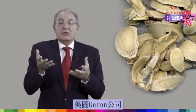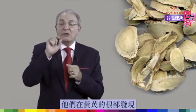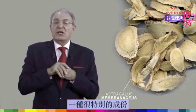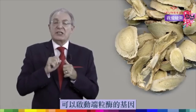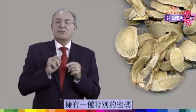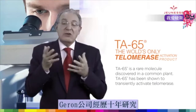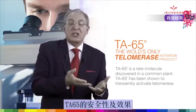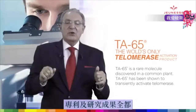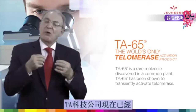One of them, the Geron Corporation in the US, while working on ancient Chinese remedies, discovered that in the root of one herb called Astragalus membranaceus, there was one specific ingredient capable of turning on the telomerase gene. They call it a telomerase activator, and gave it a special code name, TA65. Geron Corporation worked almost 10 years on this TA65, searching for safety and efficiency in vitro first, which means in cell culture, and in vivo, which means on human cells. They then sold all the patents and results to a Newark-based company, TA Science, which is now promoting the molecule all over the world.